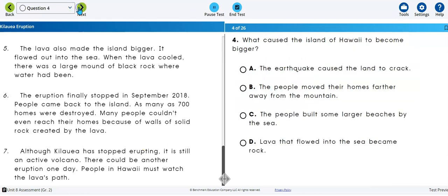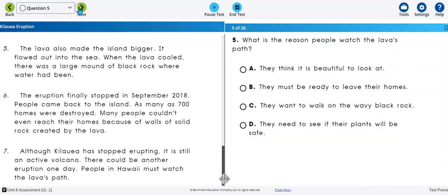All right, next question. What caused the island of Hawaii to become bigger? The earthquake caused the land to crack. The people moved their homes farther away from the mountain. The people built some larger beaches by the sea, or lava that flowed into the sea became rock. I think the answer is probably somewhere in paragraph 5, but maybe somewhere else. Okay, let's keep going.